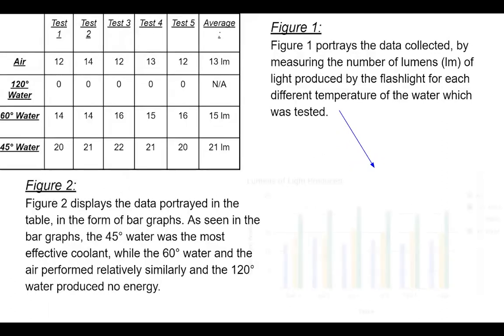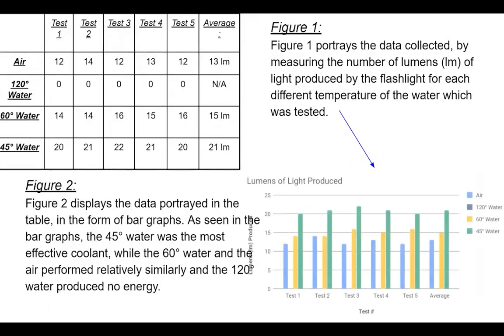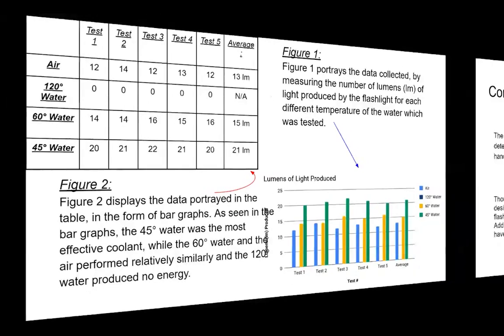And so this is the data that we gathered when we were testing our project. As you can see in the bottom right graph, as well as the top left table, the colder that the water was, the more lumens of light were produced by the flashlight. In every single one of our tests, it remained relatively consistent, as well as the fact that with the boiling hot, or not boiling hot, but very hot water, the flashlight didn't work at all because there was not a high enough temperature differential.